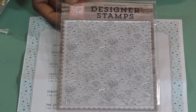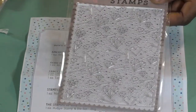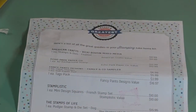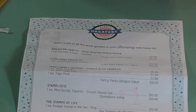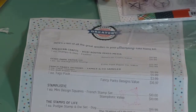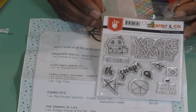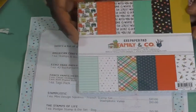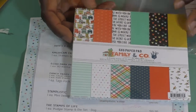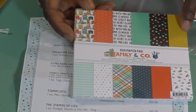And then we got the Echo Park A2 size background stamp. I don't know that this is my flavor, although I do love Echo Park. We'll see. Then we also got a Fancy Pants Designs Family and Company sampler. So we got this beautiful clear stamp set. We are family because it's a family and company. And then we got a really cute 6x6 paper pad, and those are all of the prints included.